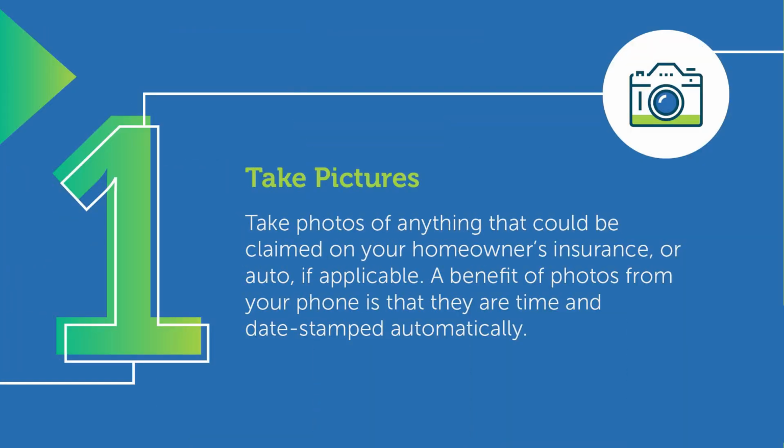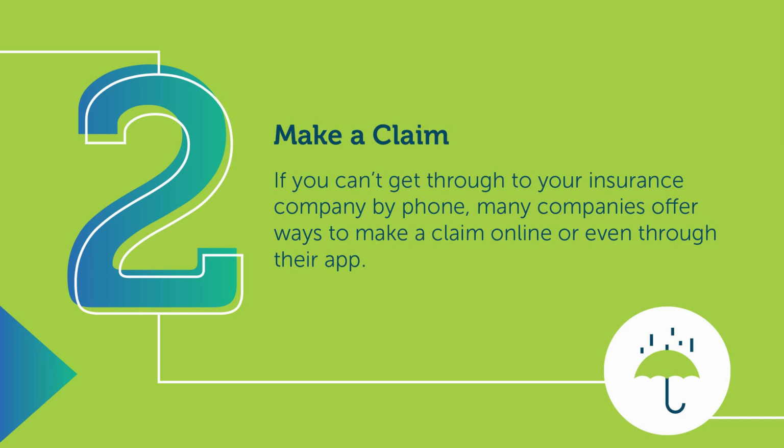First up, take pictures. Take photos of anything that could be claimed on your homeowner's insurance or auto if applicable. Second, definitely make a claim. If you can't get through to your insurance company by phone, many companies offer ways to make a claim online or even through their app.